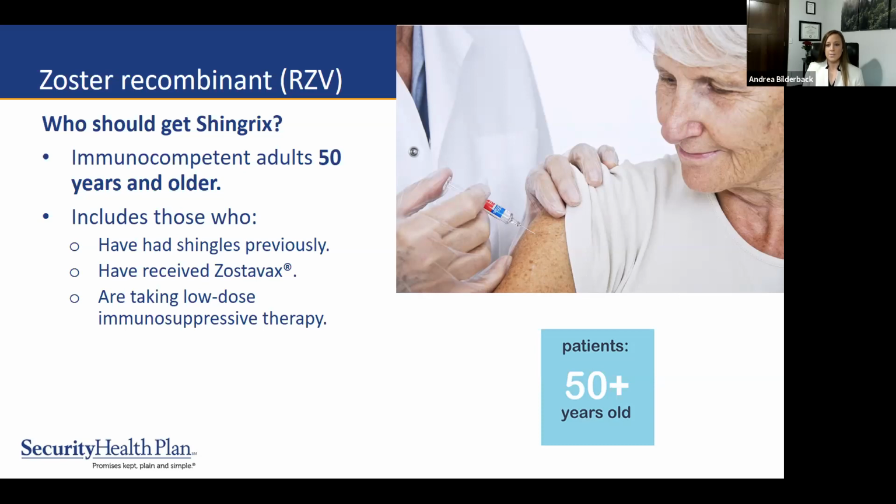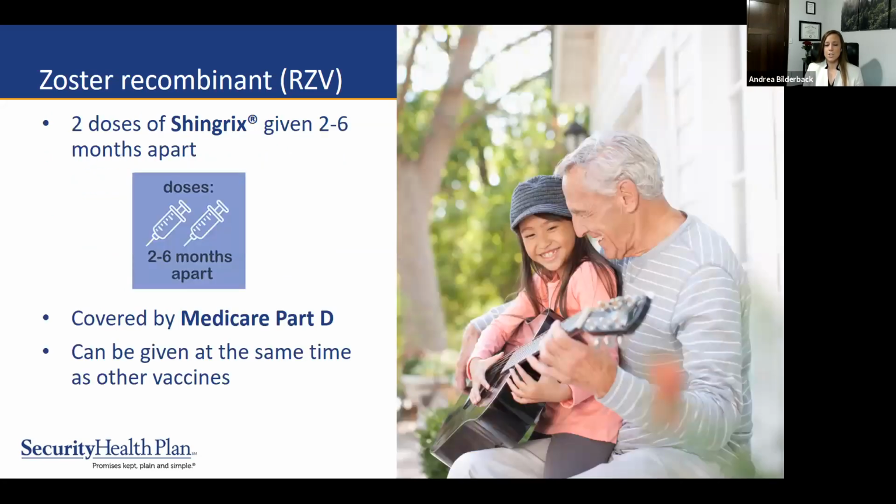The recombinant shingles vaccine, Shingrix, is again recommended for adults 50 and older without serious immune problems. This includes those who have had shingles previously, who have received Zostavax previously, and those who are taking low-dose immunosuppressive therapy. Shingrix is given in 2 separate doses about 2 to 6 months apart. It's only covered by Medicare Part D, so those without Part D coverage will not have coverage for Shingrix. It can be given at the same time as other vaccines.